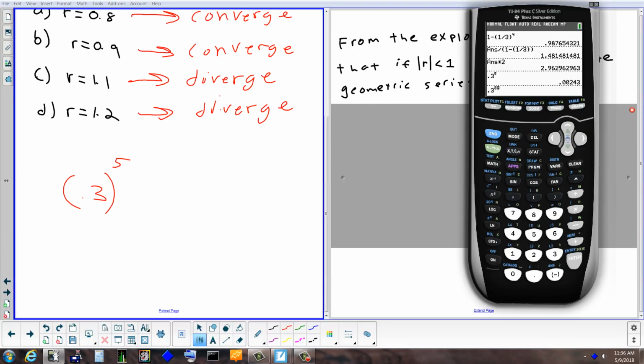Now, what if I did 0.3 to the 8th power? How is that going to compare to the one I just did? It's going to be even smaller. Now it's 0.0000065. There are so many zeros it did scientific notation. So eventually, if I did 0.3 to the 20th power, it's 0.0 and then 11 zeros and then a 3. What is this getting very, very close to? 0. It's getting very close to 0.